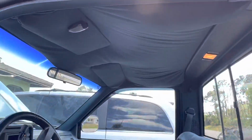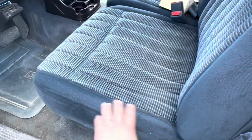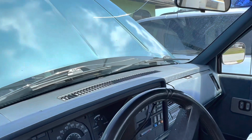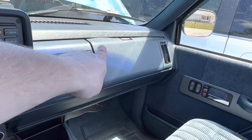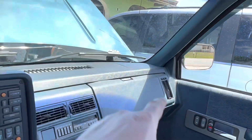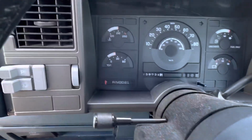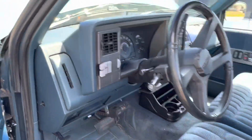I mean, typical headliner droop, but other than that, I mean, seriously? The dash isn't even cracked. You cracked the windshield, but not the dash. You know, you got a little warpage right there on the top of the glove box cover. But I mean, that's not a crack up there. That's where the speaker is. It's ridiculous. 138,000 miles. 1991. It's insane.